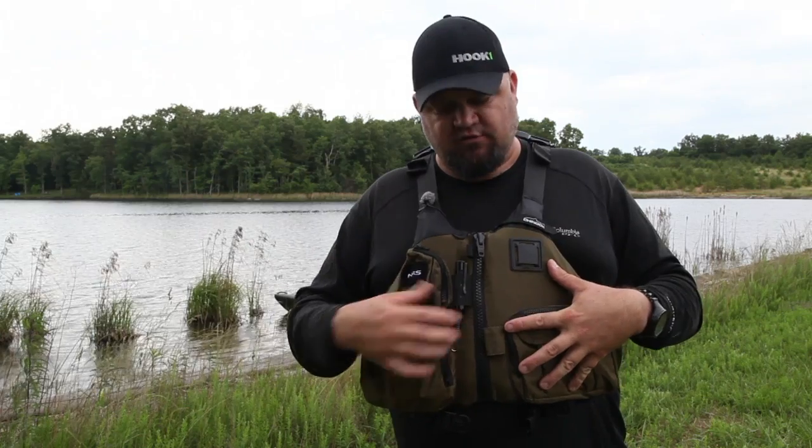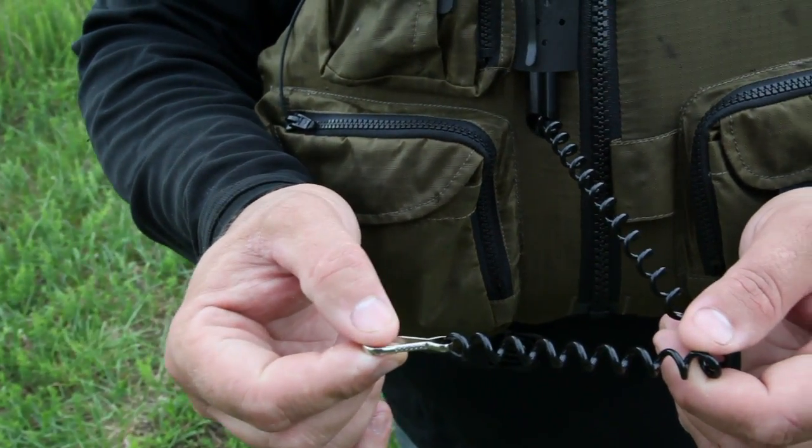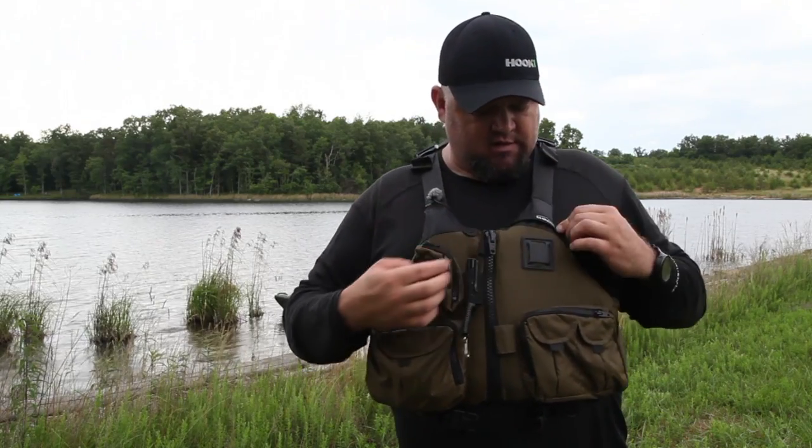Ample storage pockets on the front, an integrated zinger for attaching pliers, nail clippers, line clippers, or scents to, and this integrated rod holder to make holding your rod easy when you're unhooking that big fish of a lifetime.